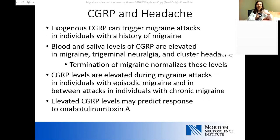So we have found with migraine studies that if you actually give exogenous CGRP, we can trigger migraine attacks in individuals with a history of migraine. We've also seen that blood and saliva levels of CGRP are elevated in people who have migraine, trigeminal neuralgia, and cluster headaches. And if we can terminate the migraine, the CGRP levels normalize.